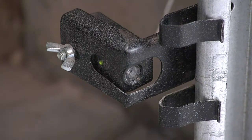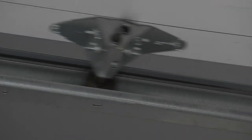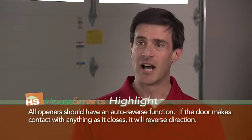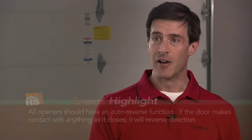Built into every Chamberlain opener are photoelectric eyes. This is the primary way that that door gets reversed when the door is coming down. If anything breaks the beam that goes between the two sensors that are about 6 inches up off the ground, that door is going to reverse. So that means if a child breaks that beam, a ball rolls across it, your car, anything, that door is not going to come down. No matter whose opener it is, it has to have that. Absolutely. It's been that way since 1993.